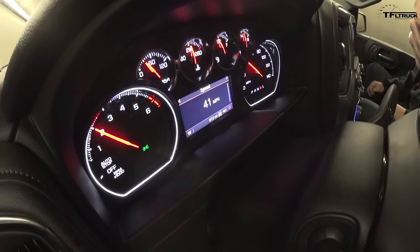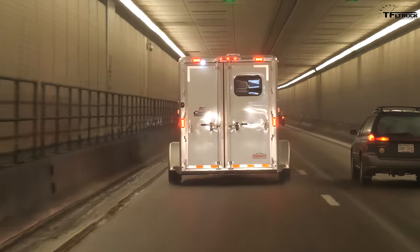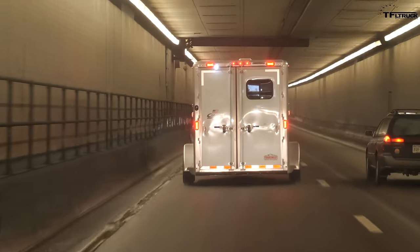Downhill in the Silverado Turbo. Hey, this is cool. A 2.7 four-cylinder turbocharged. We're testing it to the max. This is a super Ike because we're maxed out on trailer. Maxed out on trailer. We got a lot of payload.